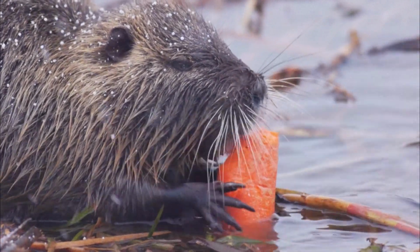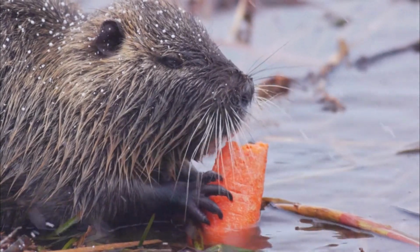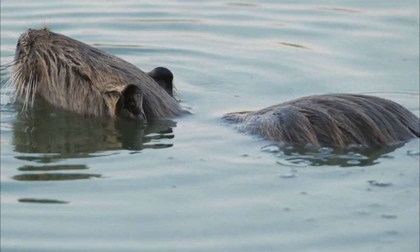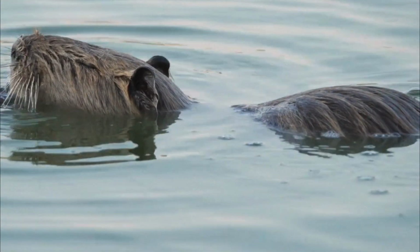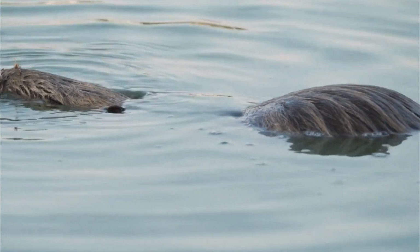Number 3. Disease transmission. Coypus can be carriers of various diseases that can affect other wildlife, livestock, and even humans. Their presence in certain regions can increase the risk of disease transmission, leading to health concerns for other animals and human populations.